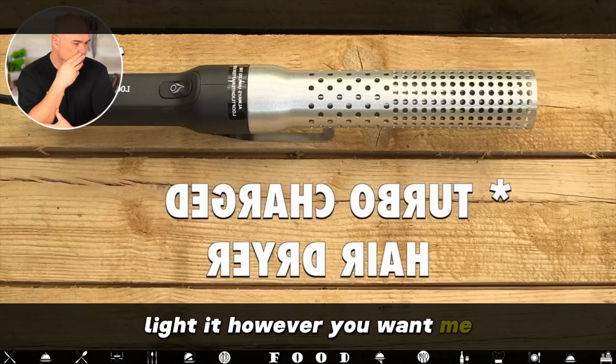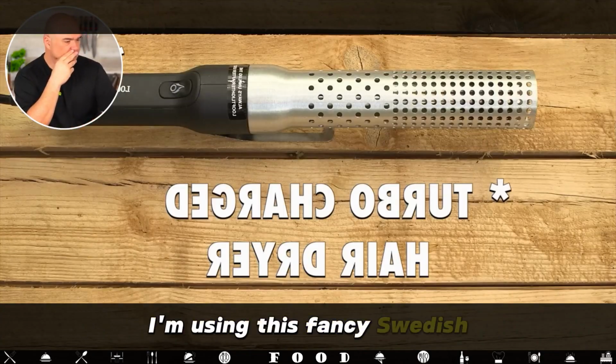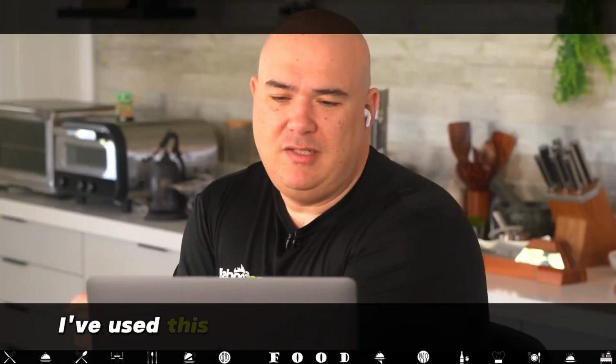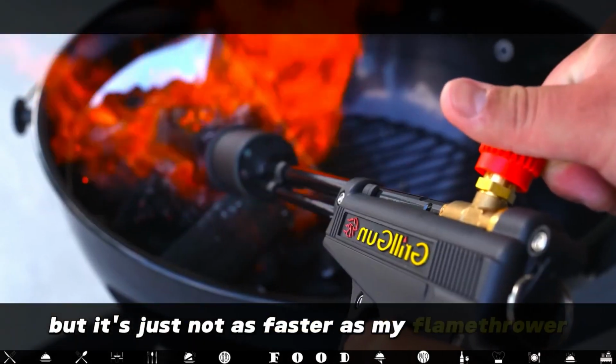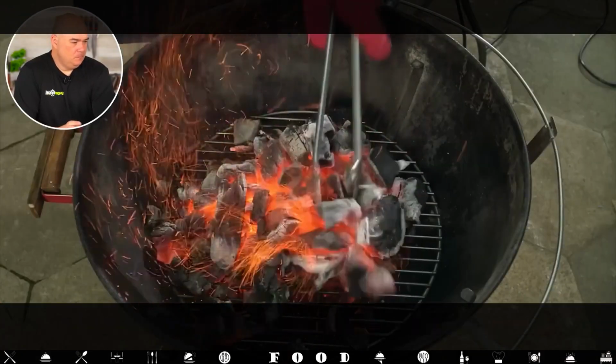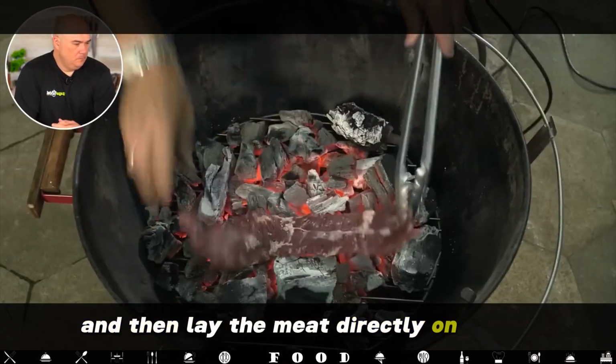Light it however you want. Me, I'm using this fancy Swedish heat gun called a Luftleiter. Okay, I've used this thing here before and it works, but it's just not as fast as my flamethrower. It's not as fun. Then just evenly distribute across the grate and then lay the meat directly on the coals.